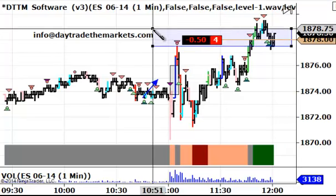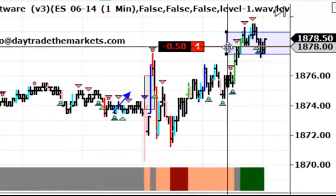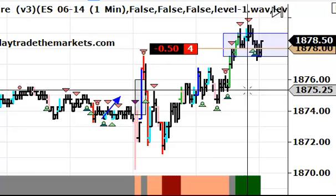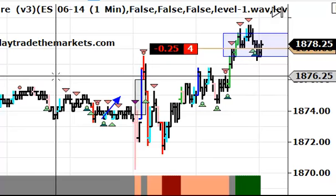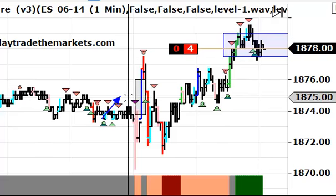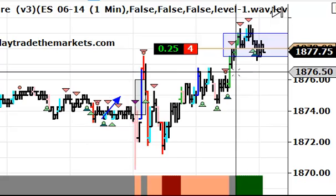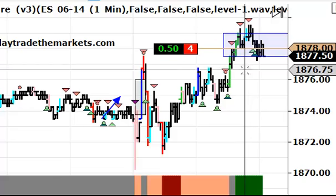77.50 to 79. So this is an area of resistance that we have identified going into today. I wanted to wait until the market had a chance to probe up through there, and then get in on the short side. So I've gone ahead and now short here from 78 even.